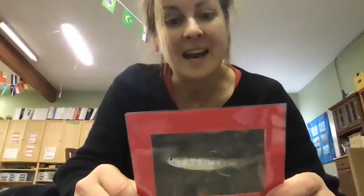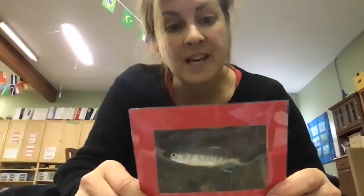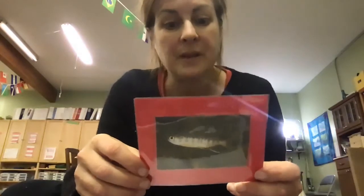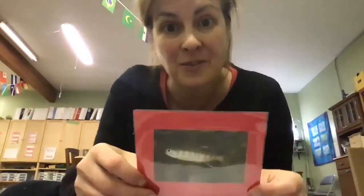Smolt. Now the salmon is a smolt. The salmon swims north to the cold sea near Alaska. He finds many new things to eat. He eats plenty of food and grows bigger and stronger.